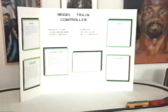And this particular train doesn't have the horn and lights capability, but that option is available. So I'll do a quick demonstration.